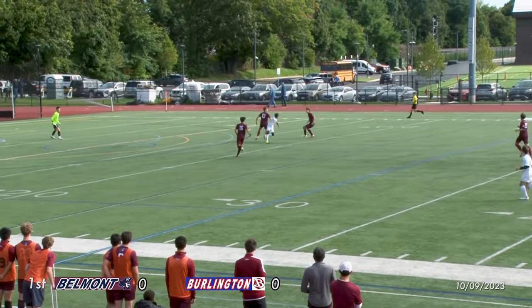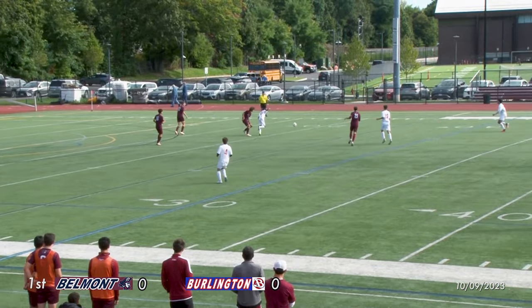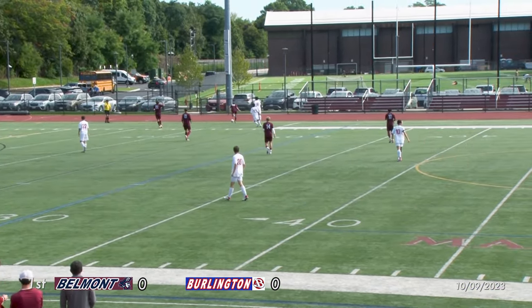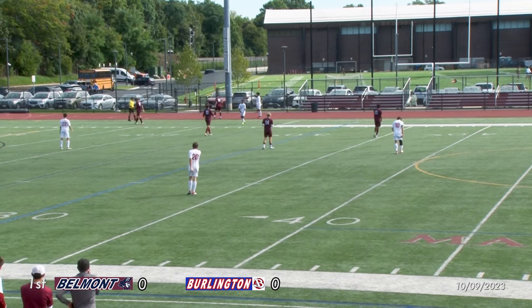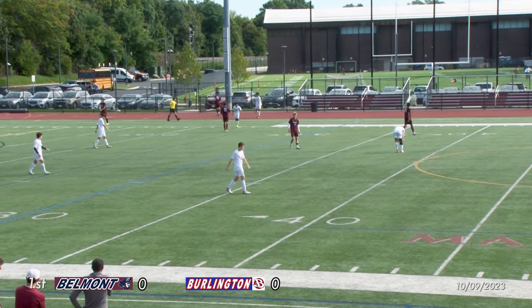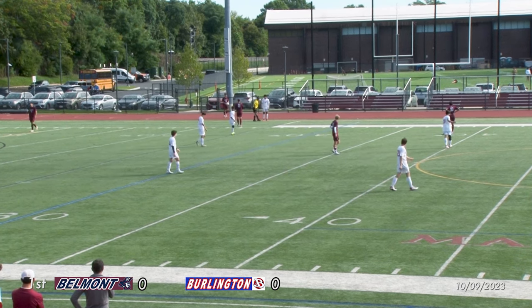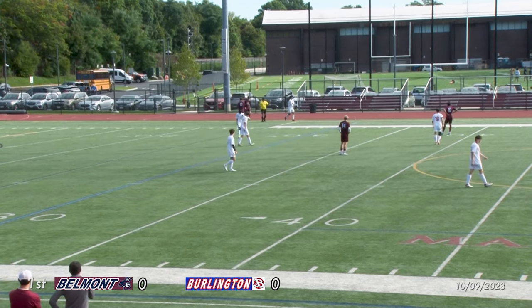Burlington sends the ball deep. Not able to capitalize. Belmont takes control, but there's some fighting for the ball. And it's a Belmont throw-in. Looks like refs called a foul on Burlington, giving him a warning.